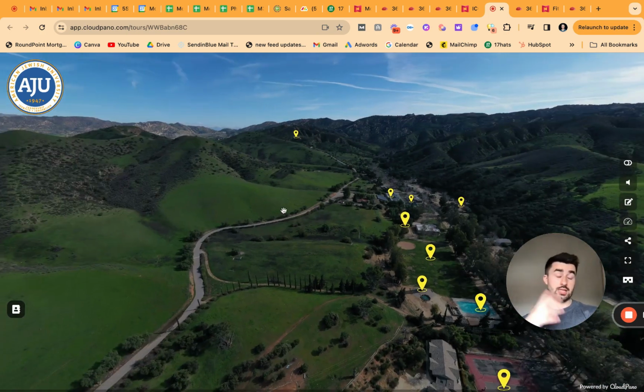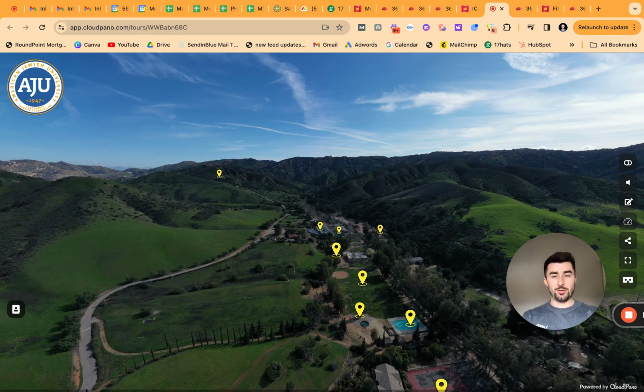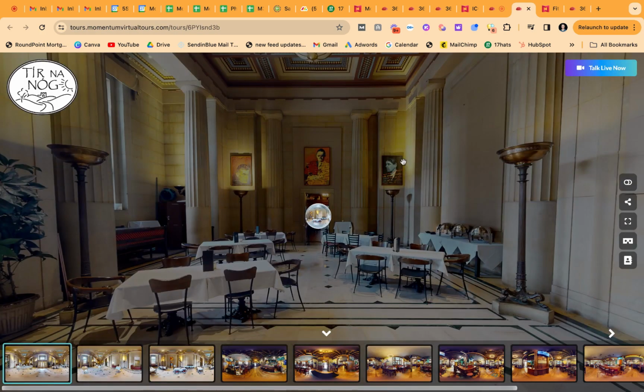Really cool tour here. This is one of my favorites that we've ever done. I mean, just look at the sky, look at the mountains. It's beautiful. I don't want to harp on our work too much, but this is one of my favorites for sure. Let's move on.